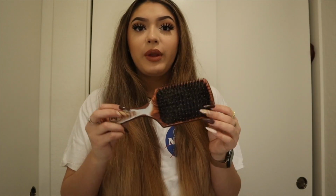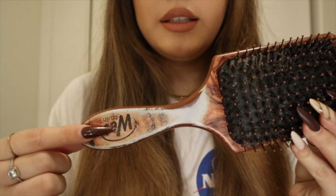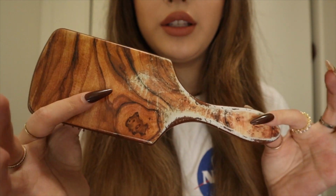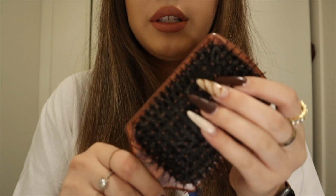Okay, so my favorite brush is this brush right here. Just this brand of brush, to be honest. This is the Wet Brush. Super, super bomb. I love this brush. It's so good. This is the one that I have. As you guys can tell, I've had it for a while. Like, the paint's coming off. But just these styles of brush.